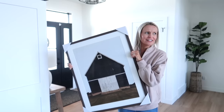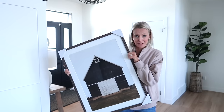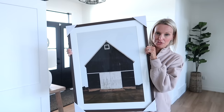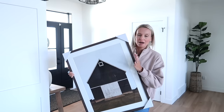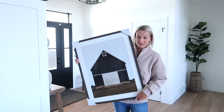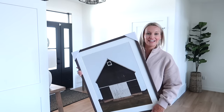And I think it really works in our area in South Dakota. I mean, we are surrounded by farms and barns, so it works really well. I love the colors. It's very neutral, so this will work through all seasons. I'll probably switch it out for Christmas, because that's what I do, we go all out. But for the rest of the year, I think this is going to be its home right above the bed.